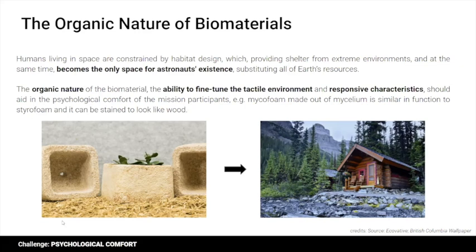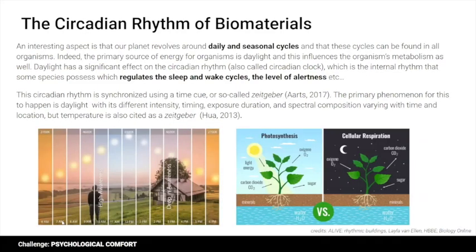So for example, we have mycelium, which has a similar function to styrofoam, but it could be stained to look like wood and feel like wood. Another interesting aspect is the circadian rhythms of biomaterials. The circadian rhythm regulates the sleep and wake cycles and the level of alertness in human beings, but it also helps plants with photosynthesis during the day and cellular respiration at night. And so these rhythms really dictate our whole day, and they revolve around these daily and seasonal cycles.